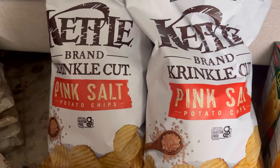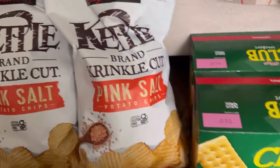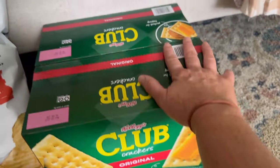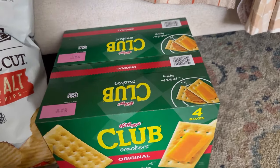2 bags of these chips that are delicious with the pink Himalayan salt. My kids absolutely love these chips. And then I went ahead and picked up 2 boxes of the club crackers. It comes with 4 individual boxes inside. These are for our Lunchables and just for snacking and soup.